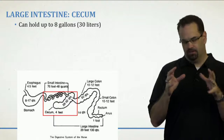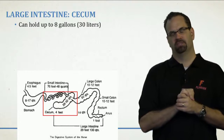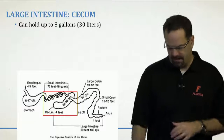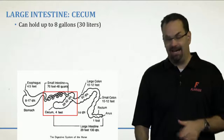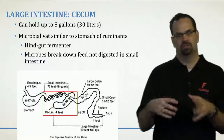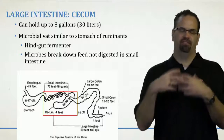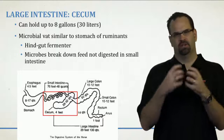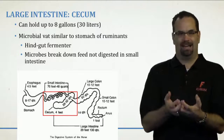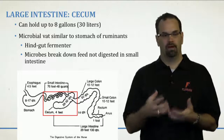It sticks with the plant material. The plant material that is not broken down or digested in the small intestine gets passed into the cecum. So the cecum is kind of a large vat, getting into this hind gut. And you can see it's very similar to the stomach of a cow or the rumen of a cow. This is where that forage is getting mixed with the microbes that break down the plant material. And then it gets some more nutrients in its diet from there.